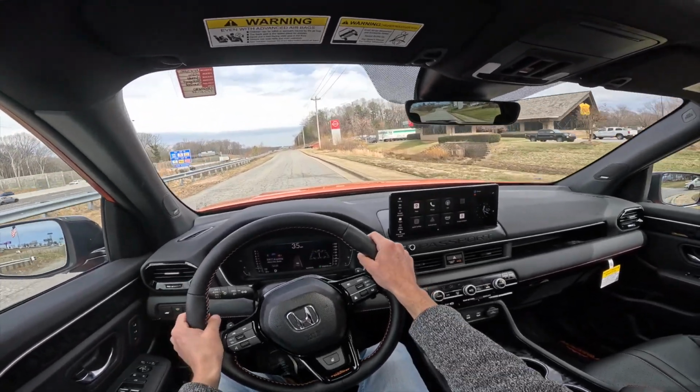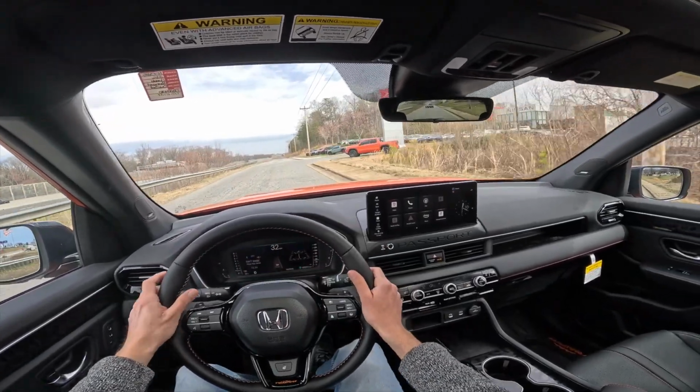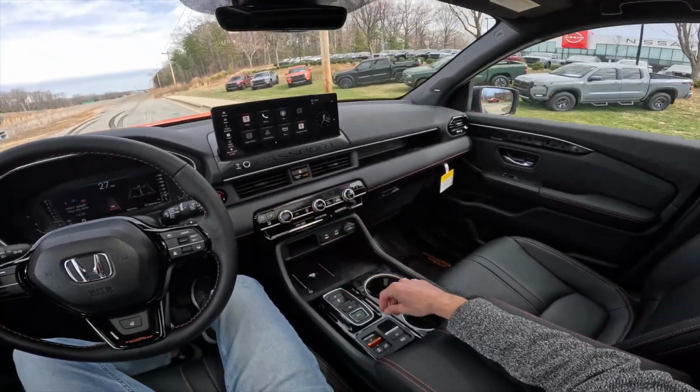The steering feel is nice. I like the leather on it. And then the feel itself, there's a little bit of body roll if you go quickly. Again, this is more off-road focused, so it's gonna have a softer suspension to be able to tackle off-road.